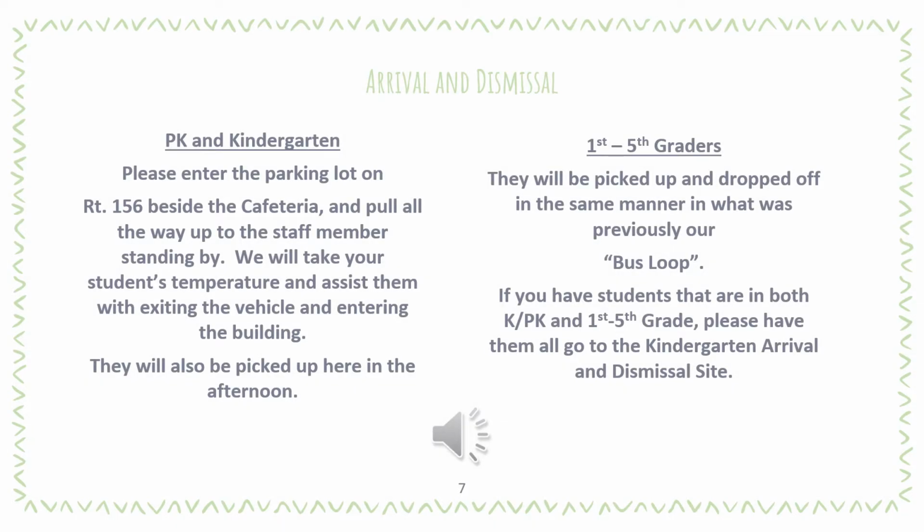Another thing that's going to be really different this year is our arrival and dismissal. Pre-kindergarten and kindergarten students will be entering on the cafeteria side next to 156, and there are directions here for that. Pull all the way up by the cafeteria, and we will take your students' temperature and let them in there, and in the afternoon you will also pull up there to pick your student up to go home. On the other side of the school, which was formerly our bus loop, is where the 1st through 5th graders will be picked up and dropped off. If you have students in multiple grade levels, please send all of your students to the kindergarten and pre-K side if you have someone in kindergarten or pre-K. Otherwise, if they are in 1st through 5th grade, they will go to the 1st through 5th grade side.